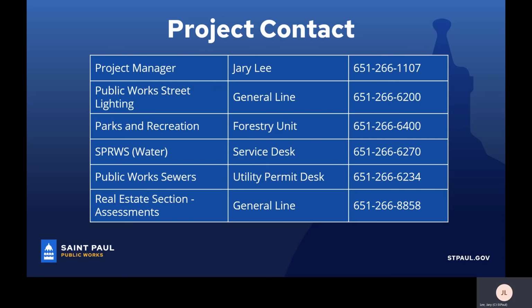That wraps up our project. If you have any questions or comments, please feel free to reach out to me. Again, my name is Jerry Lee. My phone number is 651-266-1107. When the project gets closer to construction, we will come out with the project inspector's information as well. If you have questions about certain aspects of the project, such as lighting, parks and rec, trees, water, sewers, or assessment, their contact information is all there. Feel free to reach out to anybody on this list.